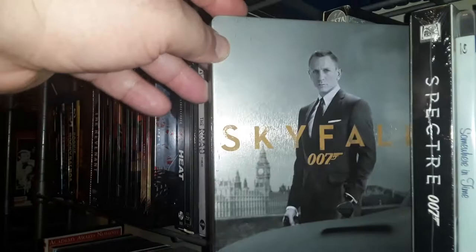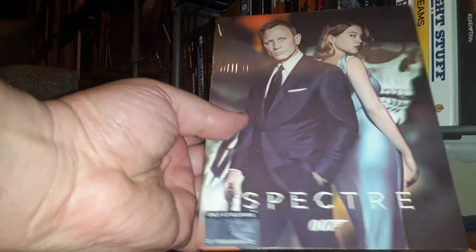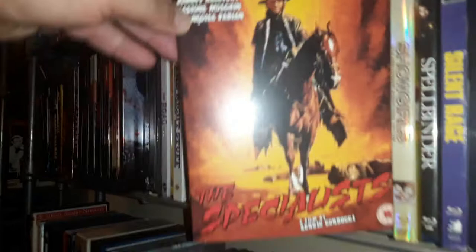Another Vista Series Blu-ray in the DVD set. Skyfall. This is a JB Hi-Fi exclusive. Spectre. Right. Spectre from Blue Fans out of China. Yeah. I ordered a UK edition.